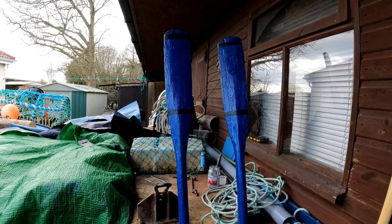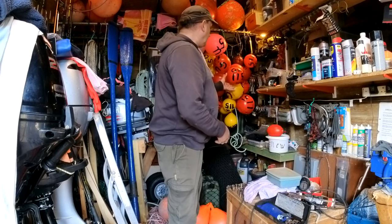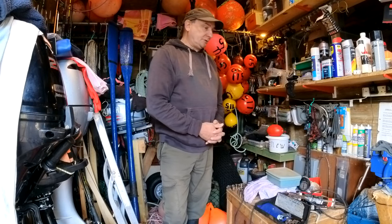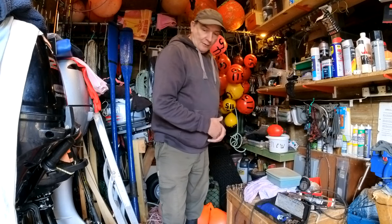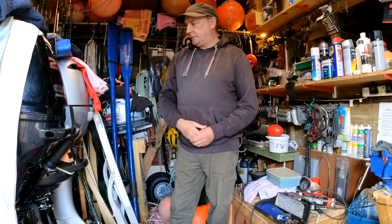Well, the old backup oars for the dinghy are ready. I'm going to be putting a lot of the bobbers on the ropes, getting the ropes on the pots, that kind of thing, getting all that ready. And also going to be heading down the boat to do a load of jobs on that. But what I'll do is I want to clear it up just a little bit so I can get to the engines, which are here, and get what servicing I need to do to them.